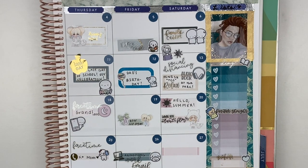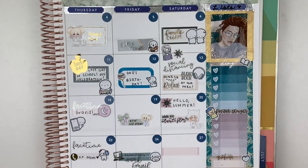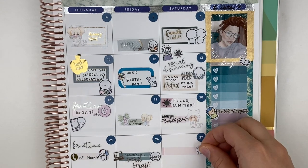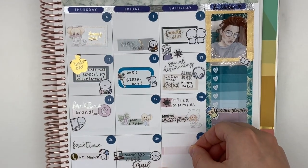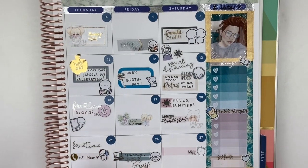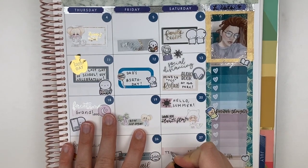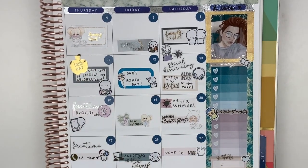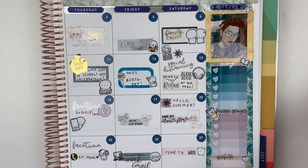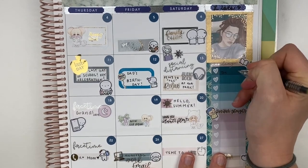Then I put in a pink label on Saturday, the 27th, with a clock icon from White Deer Stationery. That write script is from Franny Lamb Stickers on Etsy. I had a chance to do some writing and some reflecting on this day, so I wanted to mark that in. That's been a pretty big theme for me this month. Writing and getting my thoughts down. You'll see that again in just a second.